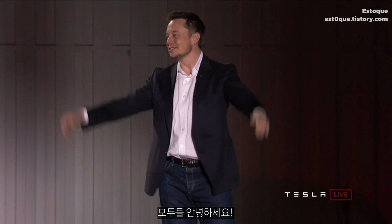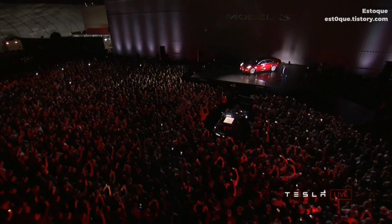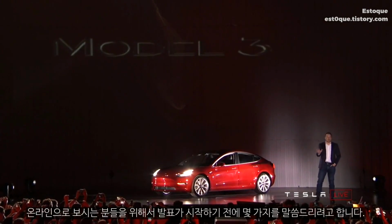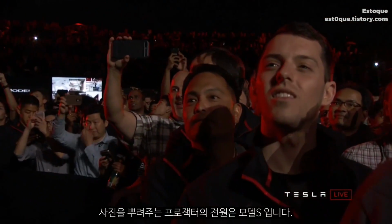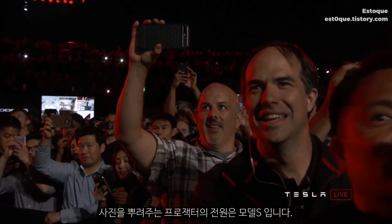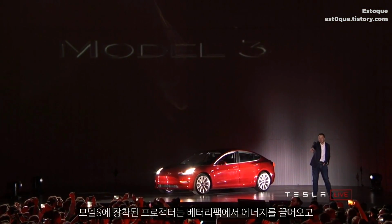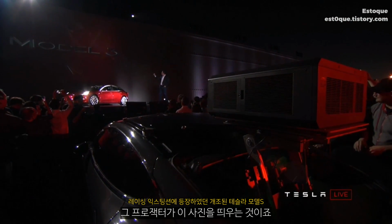All right. Hey, everyone. So, for those that are watching this online, just a couple things I want to point out before I go into the presentation. The projector that is producing that image is powered by a Model S. There are no wires. So that is a projector on a Model S with the energy coming from the battery pack, and that is what's producing that image.